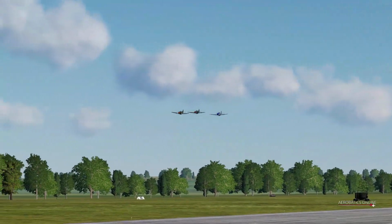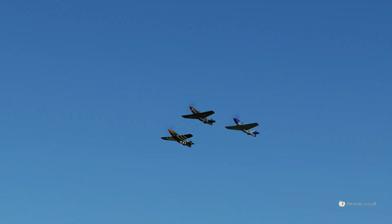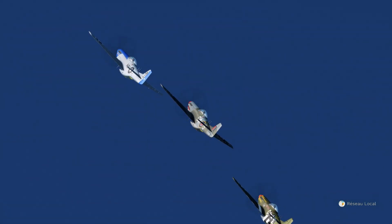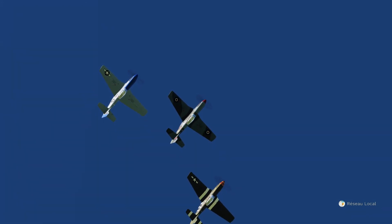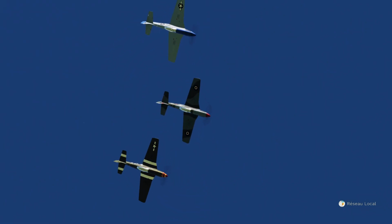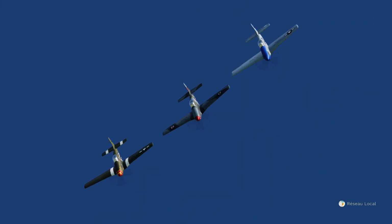So now they are coming back from your right at high speed. What's the speed at the entry of the loop? Being a Swiss guy, I know kilometers an hour, so I have no idea, because I think they fly in miles per hour. It might be something like 300 miles per hour at the end of the loop. And still, the position keeping is incredible, and the synchronization is incredible too.